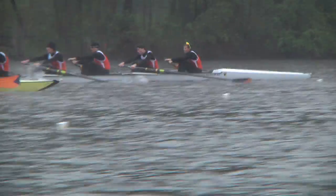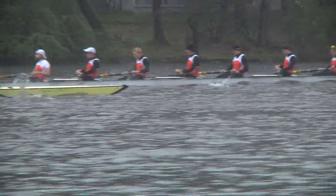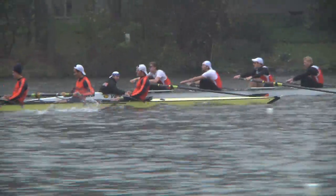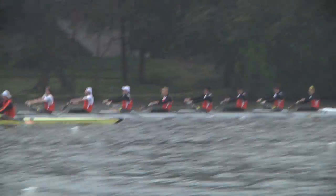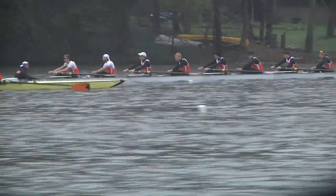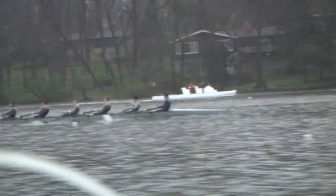Wind has definitely kicked up a little bit. See the blades sort of flying up a little bit more. With this, it's just that pretty difficult quartering head up here. Obviously builds up speed as it comes down through the 2,000 meters from the finish line. Coming into the body of the race, Princeton now, Coxon is on the bow ball.